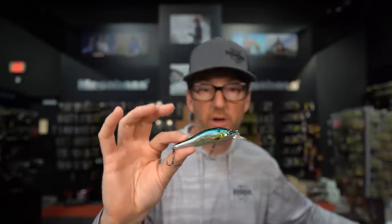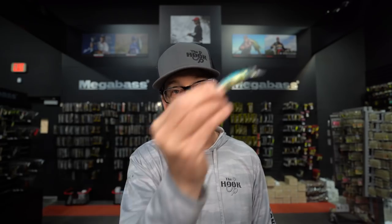Now, the X80 Trick Darter is one that I can twitch, twitch, twitch, and wind with very little pause. I want this guy to be darting and moving and then bouncing up and down, constantly on the move. So we're triggering those aggressive feeding fish.